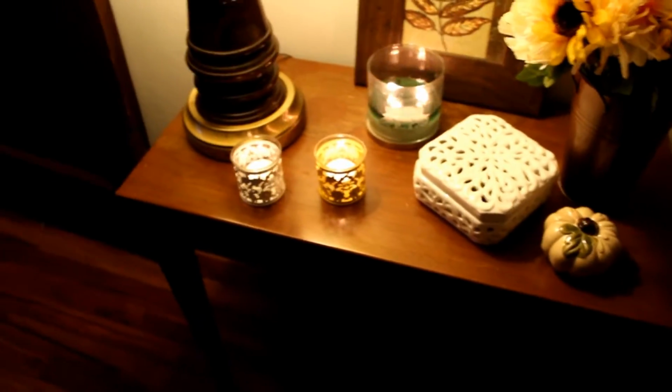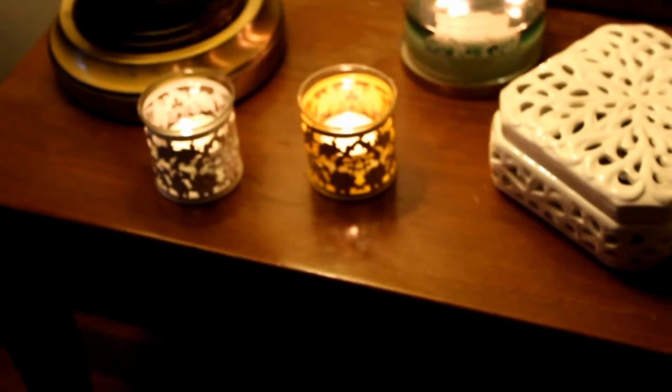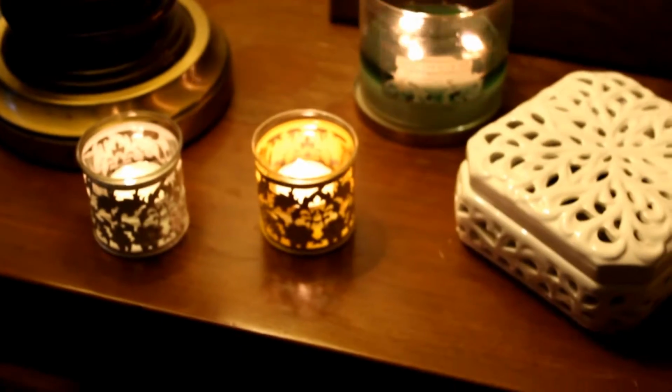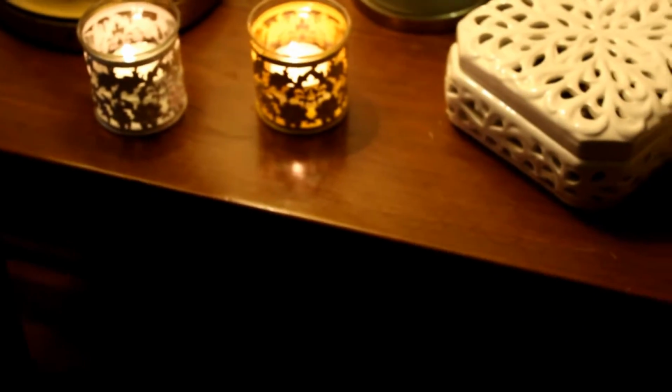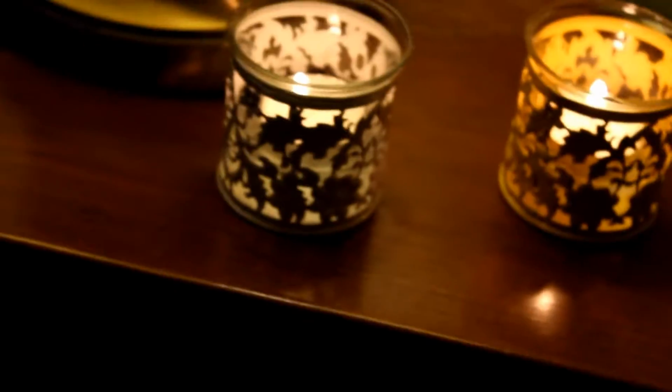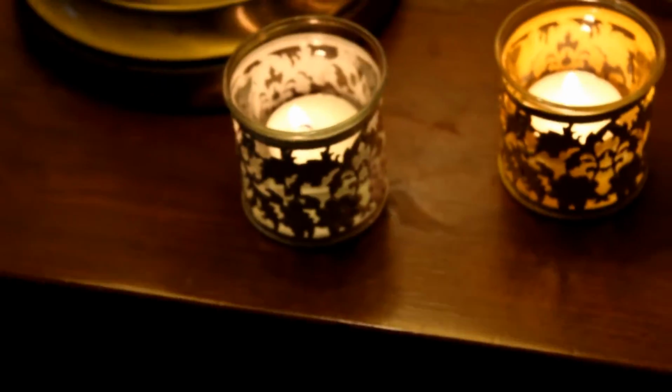We were at Five Below and we saw these candle holders. They were 50 cents apiece. And as you can see, there's tea lights in there. But I have some upstairs, and earlier in the summer they were $1 apiece, and now they're on clearance. I have two white ones upstairs, and then I got another white one and a yellow one.